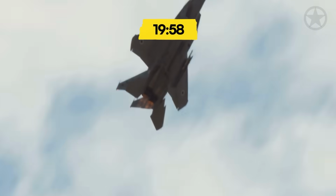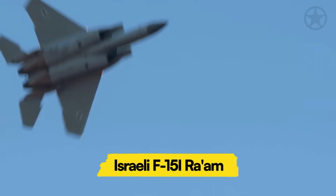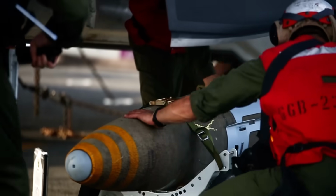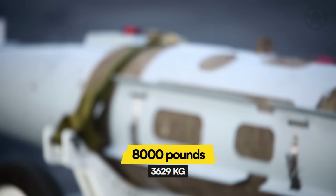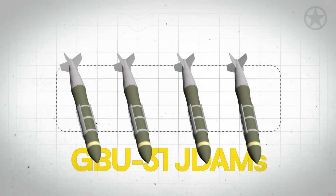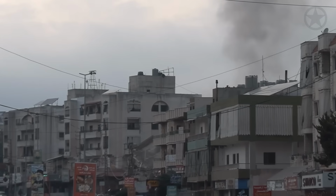At 1958, two Israeli F-15I Ra'am fighters screamed through Lebanese airspace at 480 knots, just seconds away from their first weapons release. Each bird is hauling 8,000 pounds of precision-guided munitions, 4 GBU-31 JDAMs that are about to turn a quiet Thursday evening into absolute chaos across southern Lebanon.